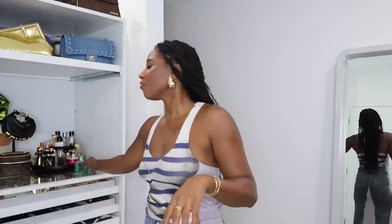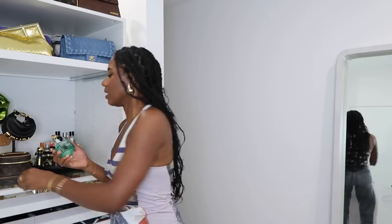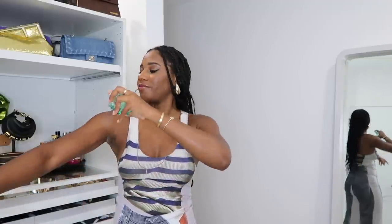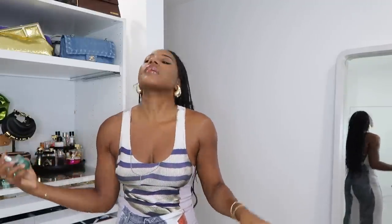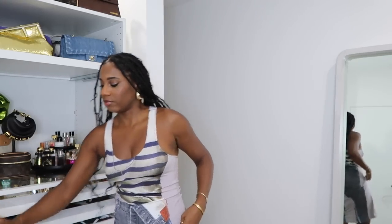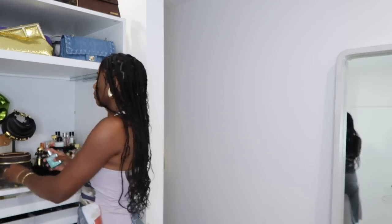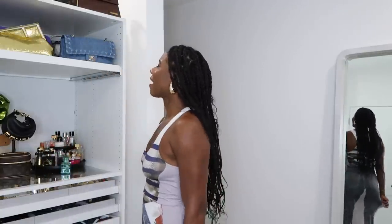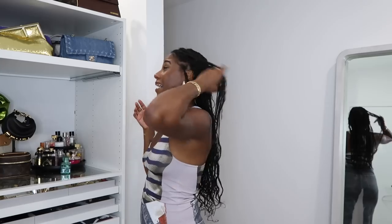All right, and for tonight's fragrance, again, we're gonna wear my favorite, Maison Francis Kurkdjian Aqua Media. I just love this, and I can't get enough. I'm in love, I'm obsessed, and I don't even feel guilty about it. I don't.